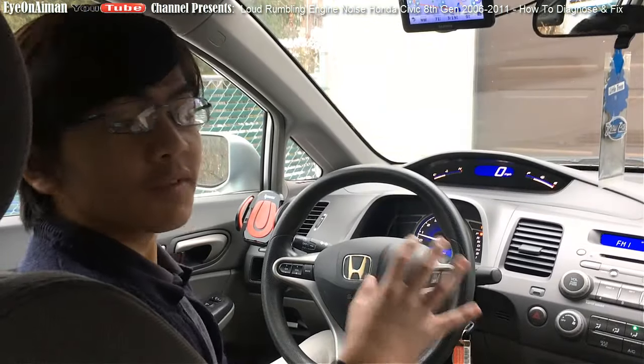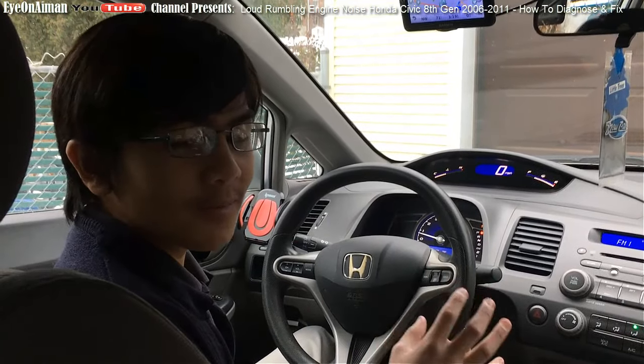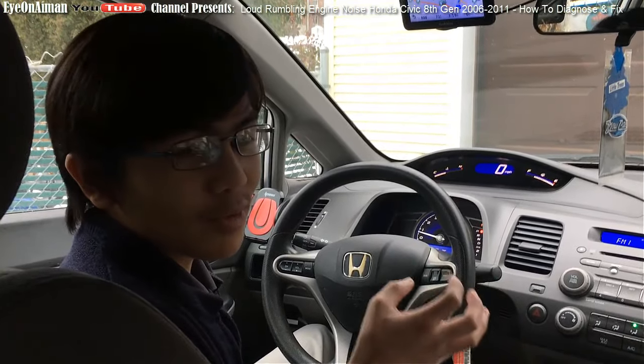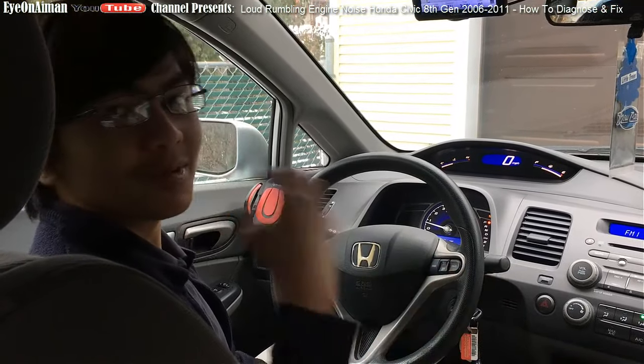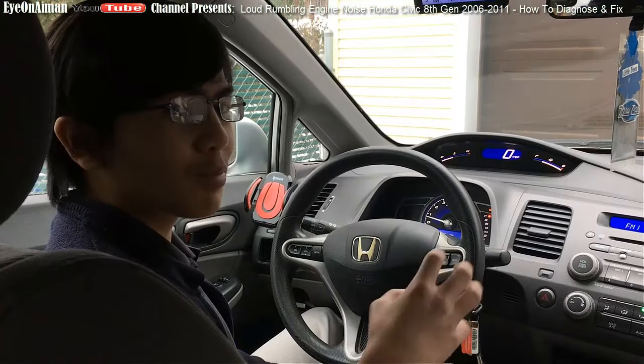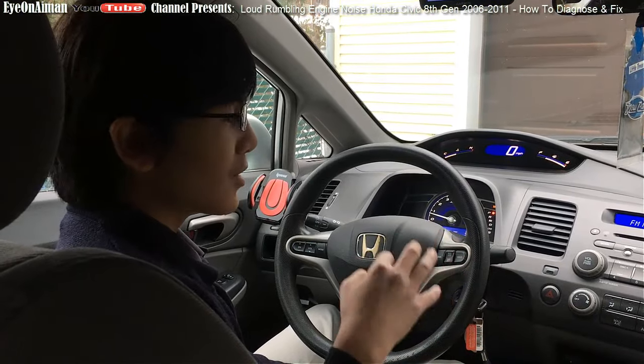So there are different types of engine noise. There's ones that you can hear on the outside, like the muffler. And my dad said that if there's a broken muffler, then it's one of those cars that wake you up at night when you're trying to sleep, and it just goes blah blah blah, and passes by. However, this is different.